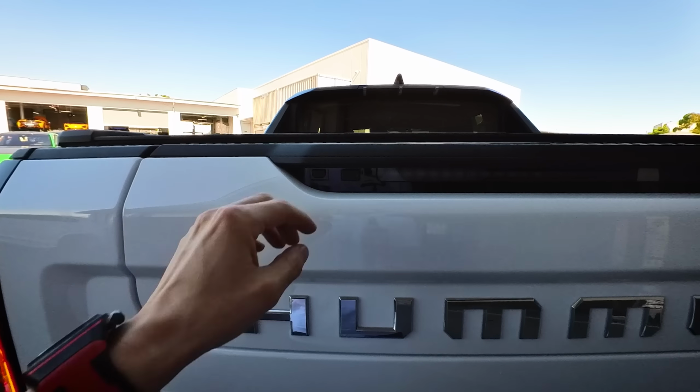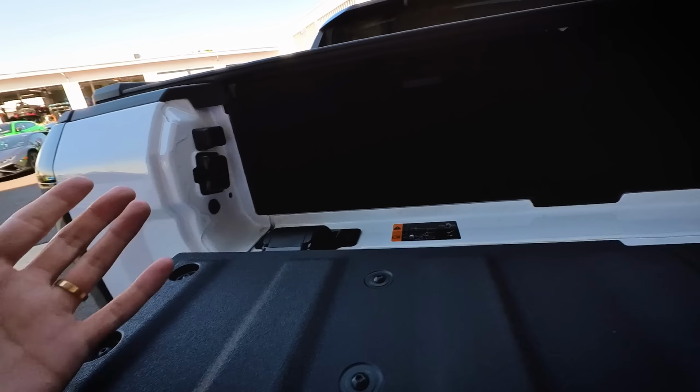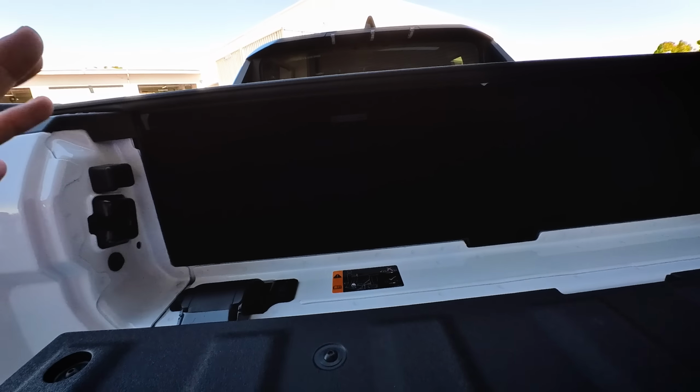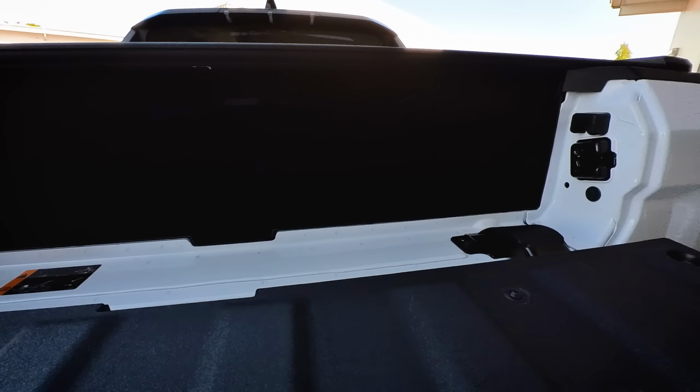Once you click the little button, it opens a secret compartment, and I gotta tell you, I don't fully understand what the point of this is, other than maybe you wanna throw something inside real quick, but how many times are you just gonna do this versus opening the whole thing? I don't understand. It's nonsense, but it's cool as fuck nonsense, and I'll take it.